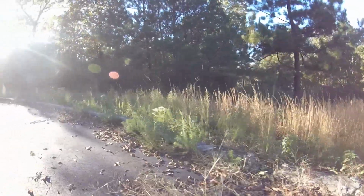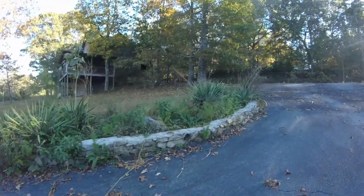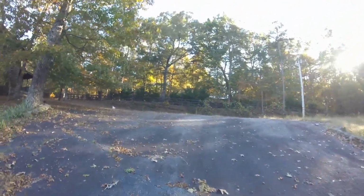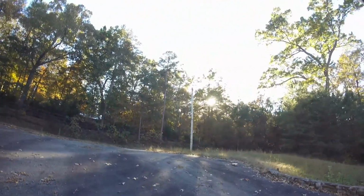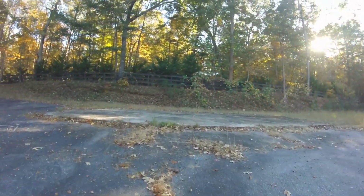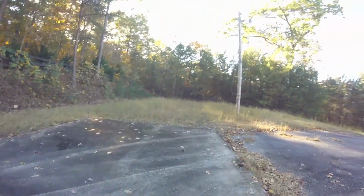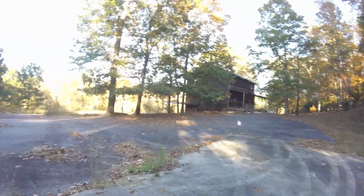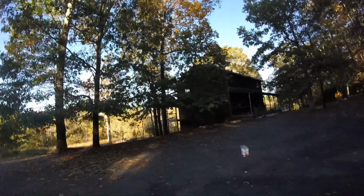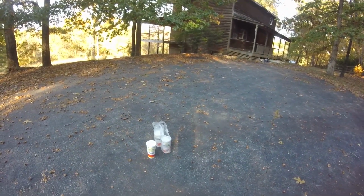And this stone border here, this wall, looks like this has been here for a long time. Maybe this driveway was dirt originally. And you see what I'm talking about. There's kind of like a parking area up here. A security light. And right here it looks like there may have been a storage building at one time. There's a slab for something right here. And somebody got the coffee from the Waffle House, or soft drinks, whatever.